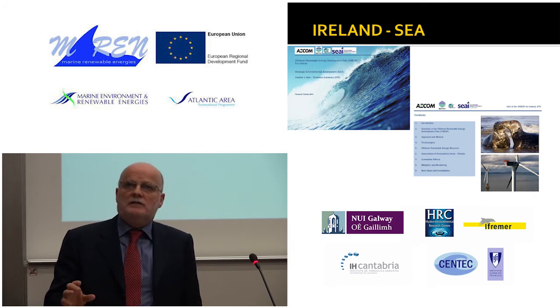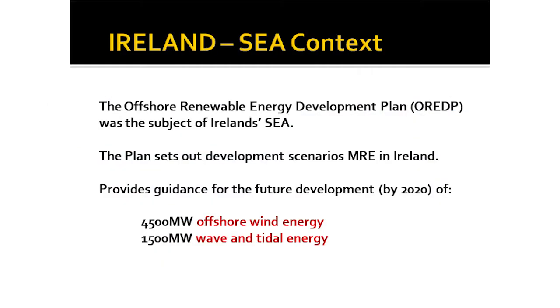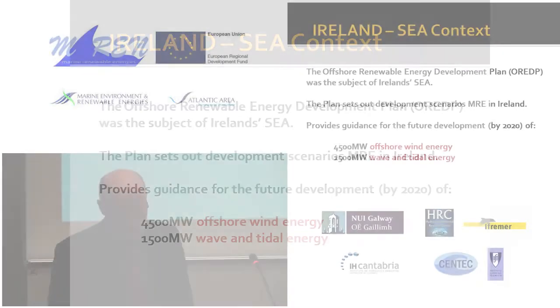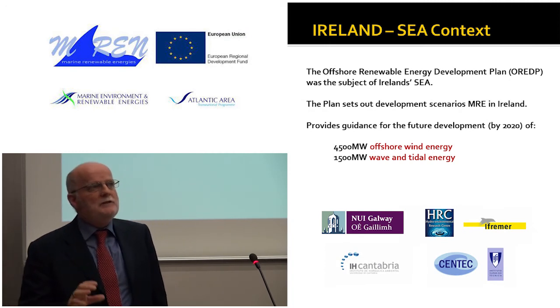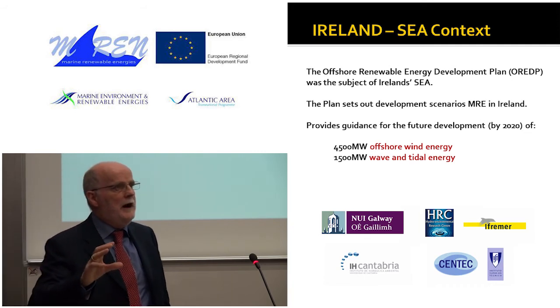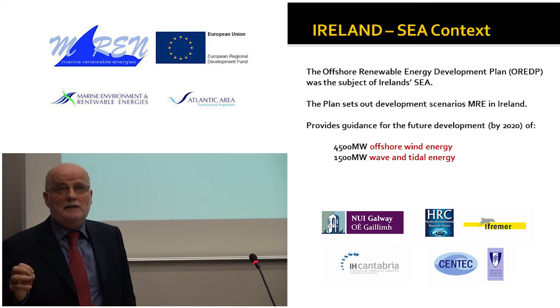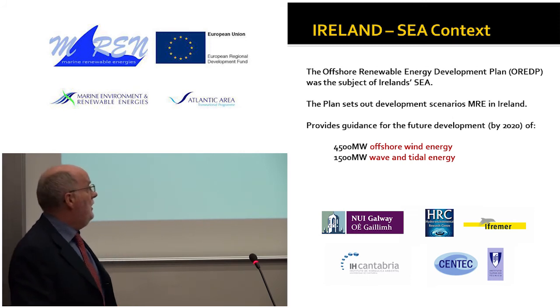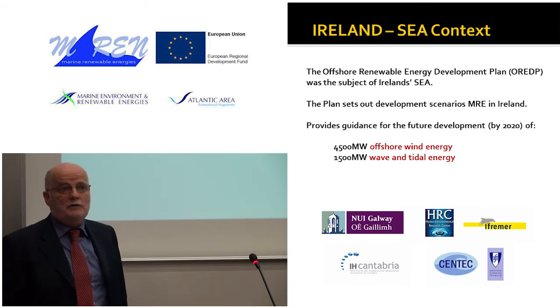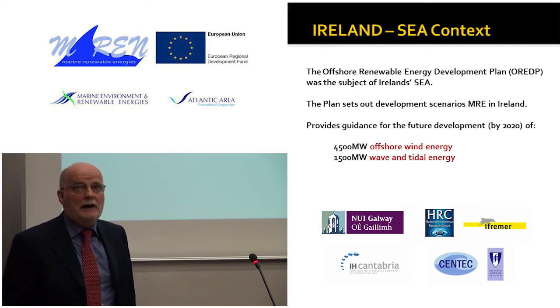The Irish SEA was developed in a broader context of not just looking at the environment, but also developing a plan for offshore marine renewable energy. So the SEA became part of a broader plan to develop marine renewable energy. The plan sets out development scenarios in Ireland. It doesn't say this is what it will be, but it gives different scenarios as to what the future might be like in these different areas. One of the main guidance points was that by 2020, the aspiration is to have 4,500 megawatts of offshore wind and 1,500 between wave and tidal feeding into our national grid.